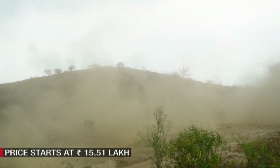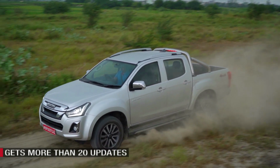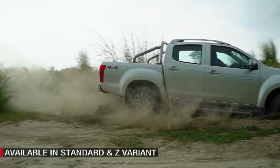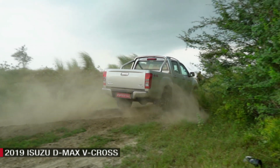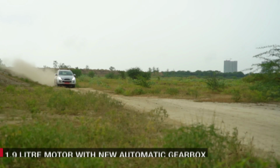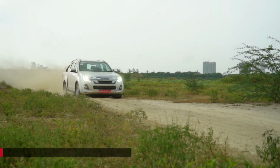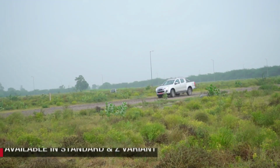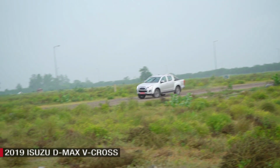Right from the get-go, the new 1.9 litre motor feels more refined. The D-Max diesel clatter is still very much present, but it's not as pronounced as it is on the 2.5 litre that sounds like a proper truck. The important thing to know is that this 1.9 litre motor makes 150 horsepower and 350 Nm of torque, which is more torque and more power than the bigger 2.5 litre motor.